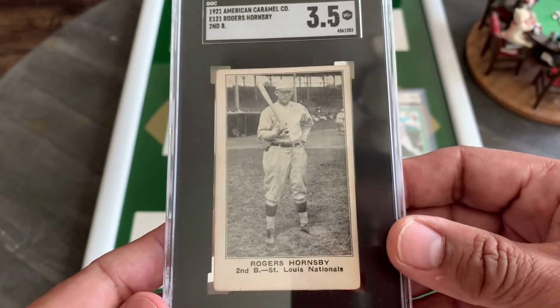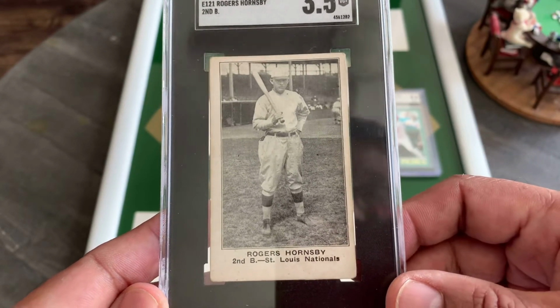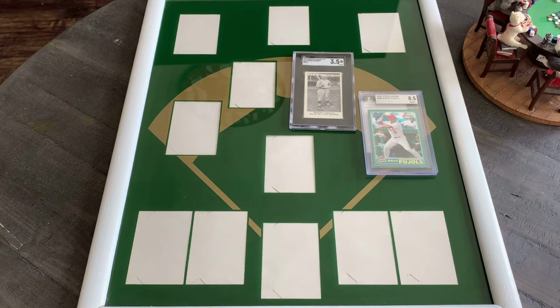So this card, fortunately, I have this card in my collection, and I get to put Rogers Hornsby at second base. Rogers Hornsby, how can you argue with a .401 average for a year with 42 home runs, 2 MVPs? There's no disputing his greatness.